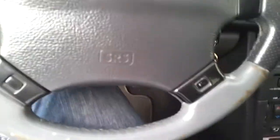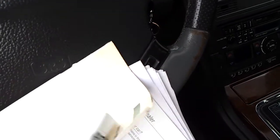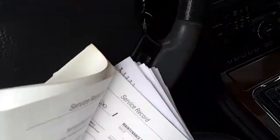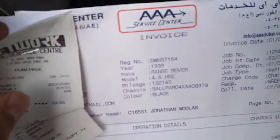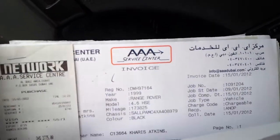And the reason why it's in such good condition is thousands upon thousands of receipts and bills, service records. You can see a good couple of stamps there from Altair Motors. As well as that, you have got such renowned names as AAA, of course, Land Rover Specialist. Really just receipt after receipt after receipt. Someone spent a lot of money on this car. I think in the past couple of thousand kilometers, you've got several thousand dirhams of money being spent.